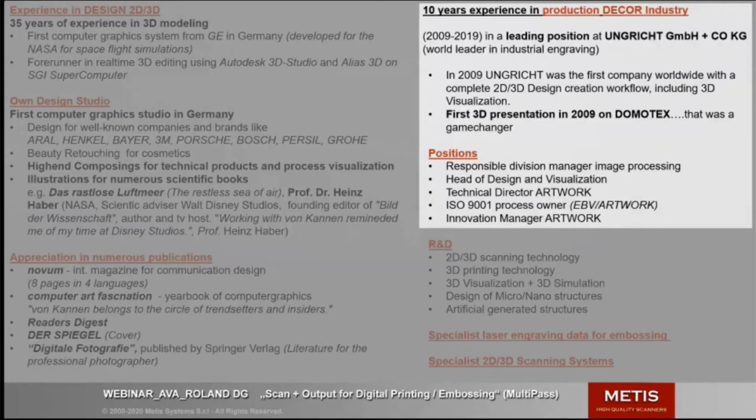In 2008, the owners of Ungricht, world leader in industrial engraving, asked me for help in redesigning their design studio and optimizing their 3D engraving data. In 2009, Ungricht was, with my help, the first engraving company worldwide with a complete 2D, 3D design creation workflow.